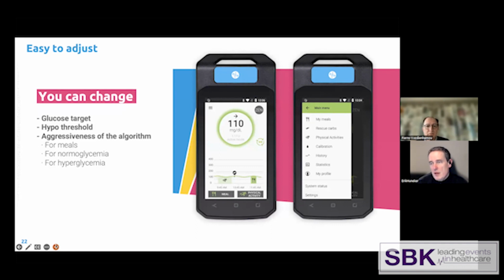And this is a very simple slider. It starts at 100%, and if you want more aggressive, you go to 110%, 120%. Again, that's an easy way to set the algorithm's overall tendencies without having to have advanced training in diabetology, which really helps quite a few types of patients, or even certain care centers, because there are different types of training on diabetology setups.